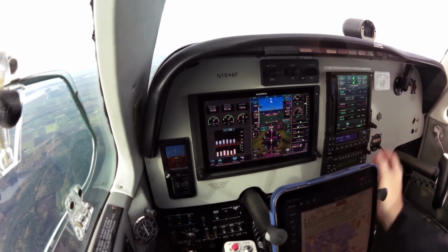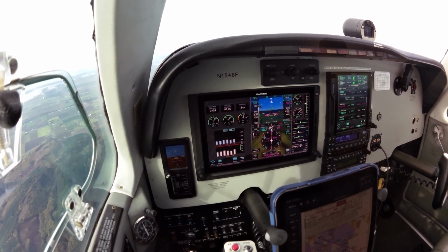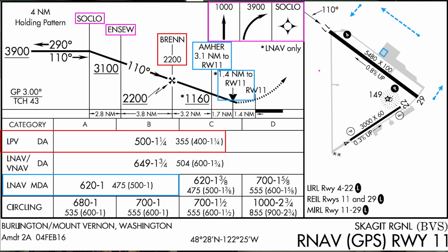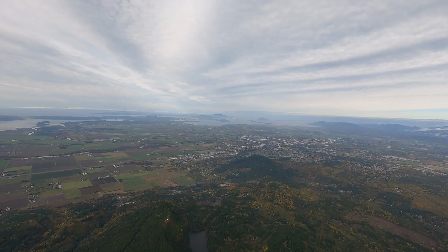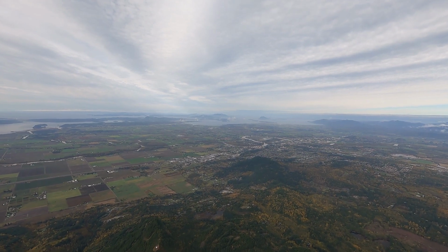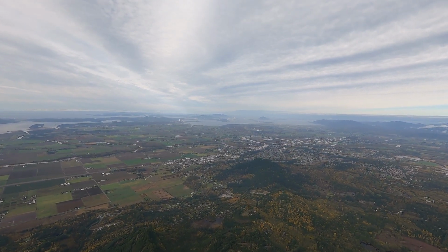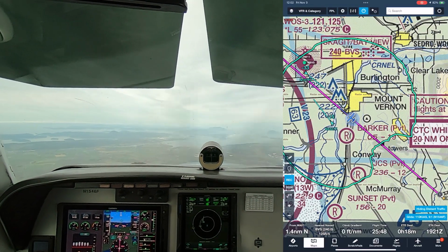Traffic is now 2 o'clock, 3 miles westbound, type unknown, altitude 4,500. Descend to 3,100 to ensure, then down to 2,200. Then LPV guides down to 500 feet, which is about 355 above the ground. We need 1.25 miles visibility. We've got the airport in sight. The weather's good. Bonanza 46 Foxtrot, traffic is now 9 to 10 o'clock, 2 miles northwestbound, type unknown, altitude indicates 2,800. Okay, we're still looking for that 11 o'clock traffic, 46 Foxtrot. Still looking for that.